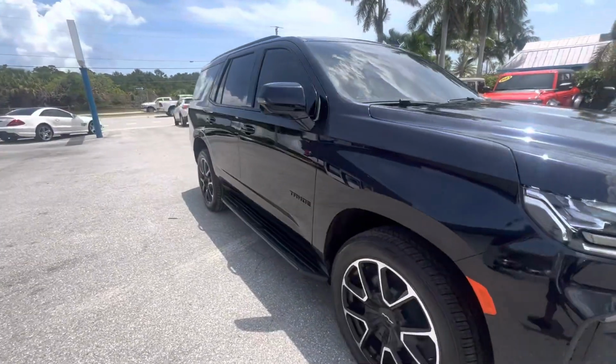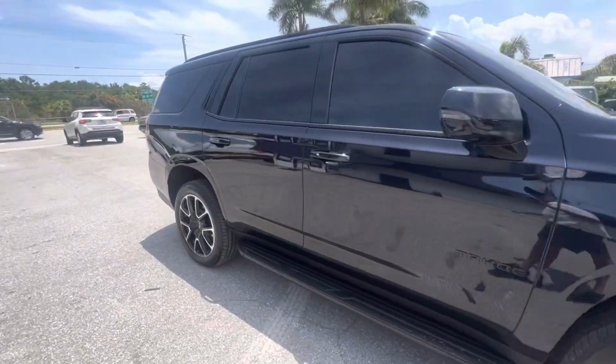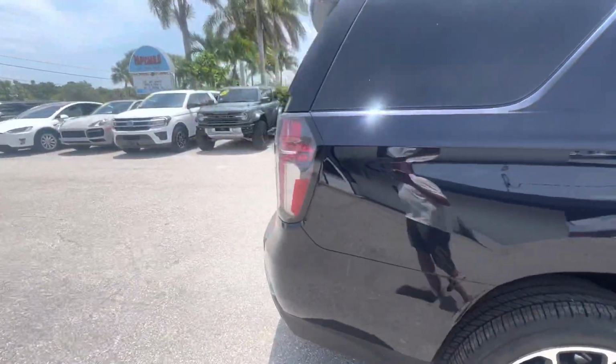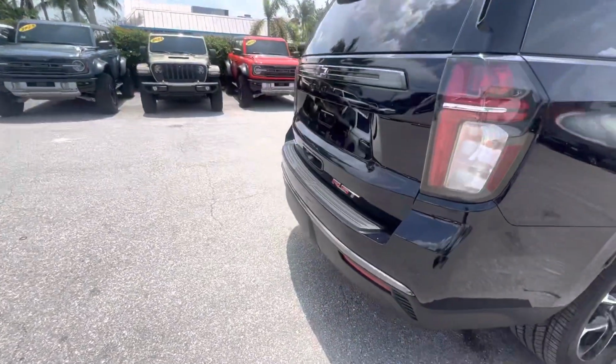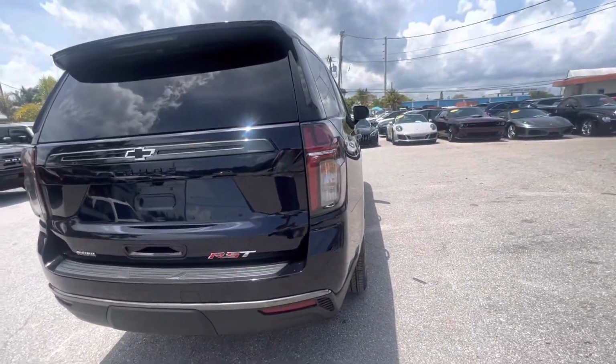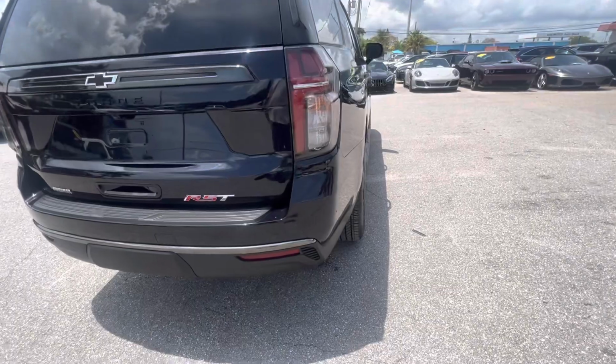Just took in this 2022 Chevrolet Tahoe with a diesel in it, believe it or not. First one I've seen, it's an RST. And we're gonna do a walk around condition video on it.